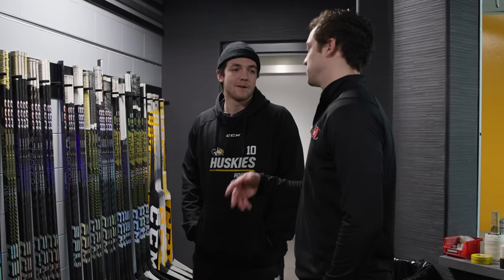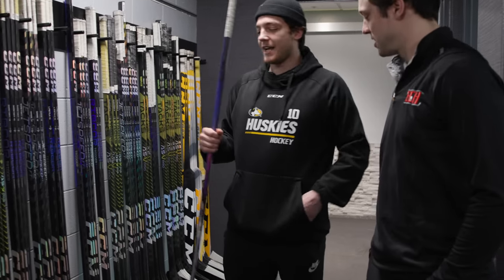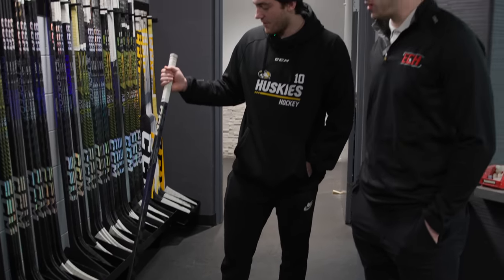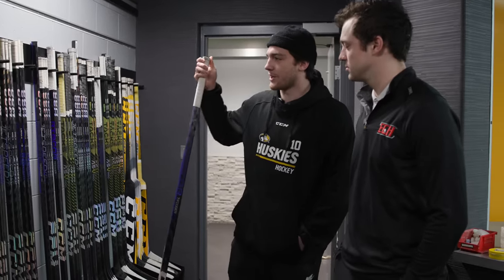What do you use for specs on your twigs? Specs, I'm not much of a prima donna. I'm pretty standard, just the trigger. I go 75 flex and P28 curve with a 3/4 blade. Most of you guys have that on the team? A lot of guys go with full blade. We have some prima donnas that go with the crazy grips and all the extra stuff.